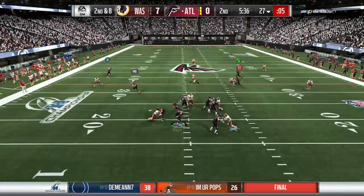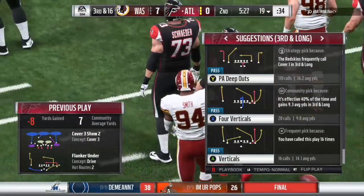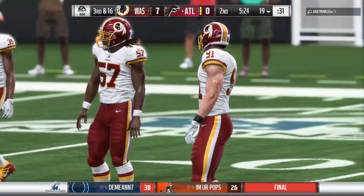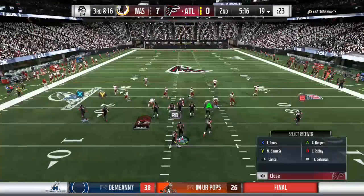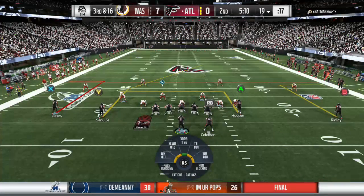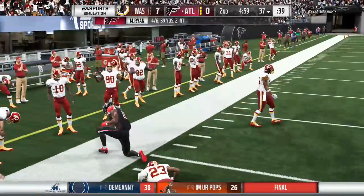Now Ryan on 2nd down. He went backwards there 8 yards, and it brings up 3rd down. Third and long. It's Ryan. It's caught. Jones. And this is good for a first down.